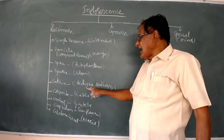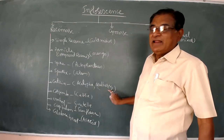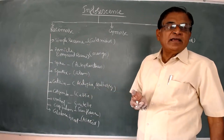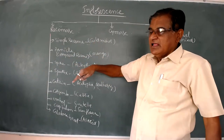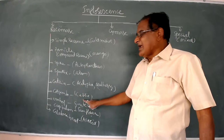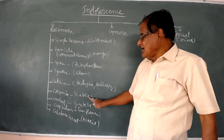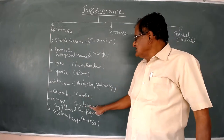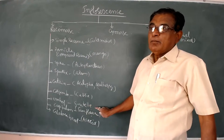Then catkin: Acalypha or mulberry. Acalypha is a hedge plant having coffee color leaves, and it usually grows in the garden. Corymb: cassia, which is a very big tree with yellow color flowers, also there in your NCERT book. Umbel: Centella, which I have explained to you, Centella asiatica, Brahmi.